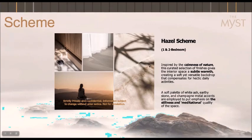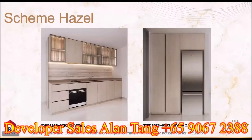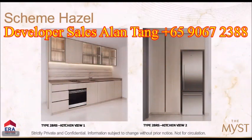So they come out with the hazel scheme, which is the light wood color. It's called Zen. The feeling of calmness. Correct, calmness. You see the cabinet, they also have two very patterned ones. Fluted glass. The lightings inside the cabinets are not provided.